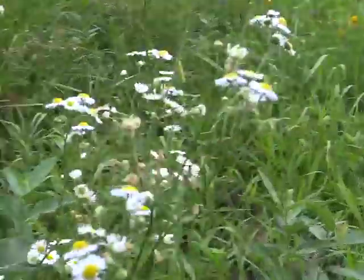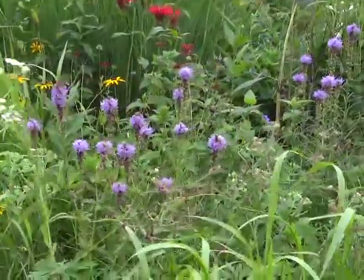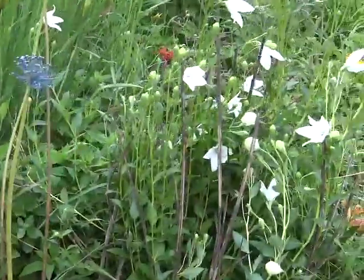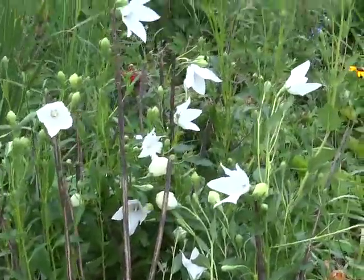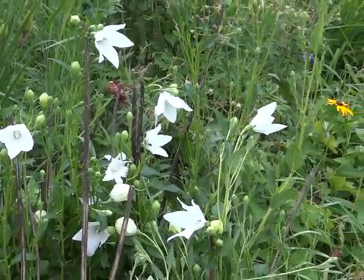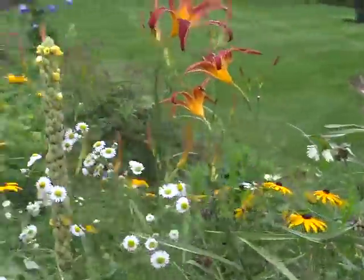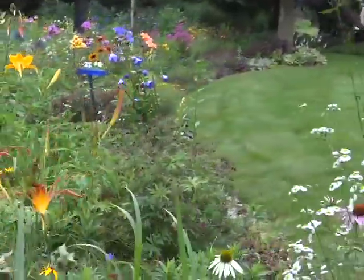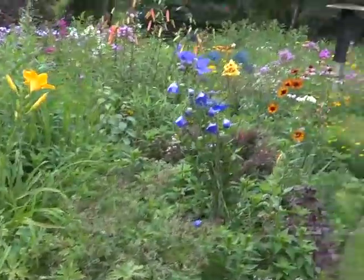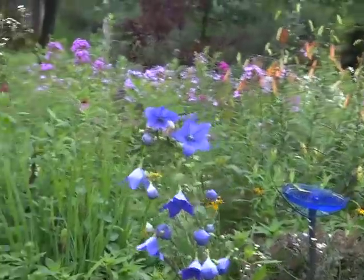Fleabane, still looking good. More Liatris. Balloon flowers. White. Can you see my twigging? They were all laying down. The rain beat them down. And I usually have chicken wire around them to tell me where they are in spring, but I took all the chicken wire off because I'm trying to get ready for when we cut the garden down. We might use a brush cutter.